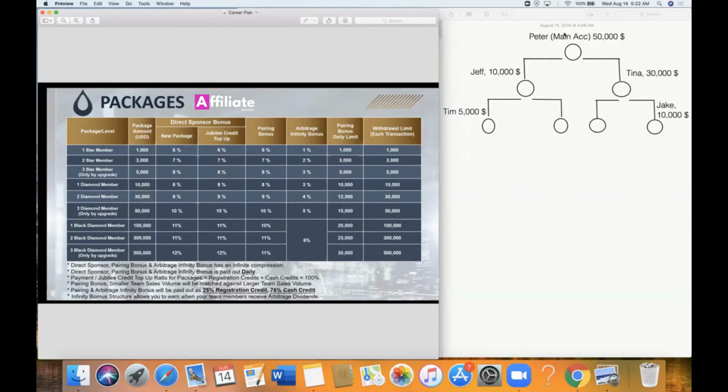So I've drawn up a little example over here. This is what you see in your back office when you go on the placement map, but I've done it here with some simple figures, so it's very easy to understand. So let's get straight into it. Let's say you are Peter, okay? So for this scenario, you are Peter here. This is obviously your main account and you have invested $50,000.